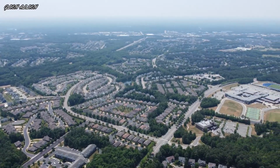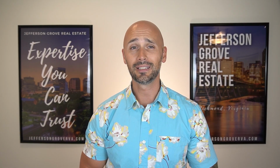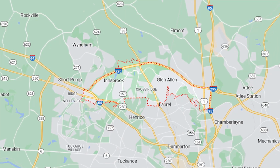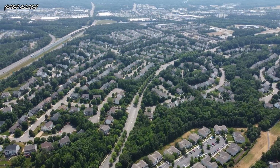Up next is Glen Allen, which is located just north of Short Pump and is quite a large geographic area, going as far west as Highway 288 and as far east as Interstate 95. Glen Allen consists of 2 zip codes split in half by 295, with zip code 23059 to the north and 23060 to the south. But I'm actually going to talk about Glen Allen area in terms of west versus east.